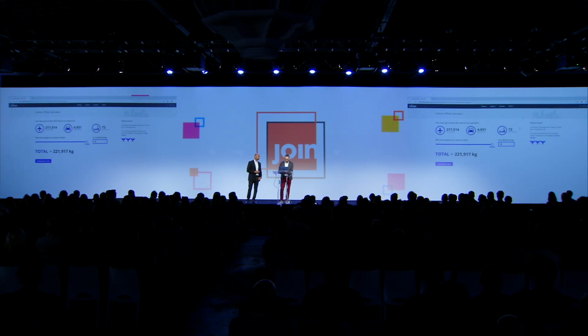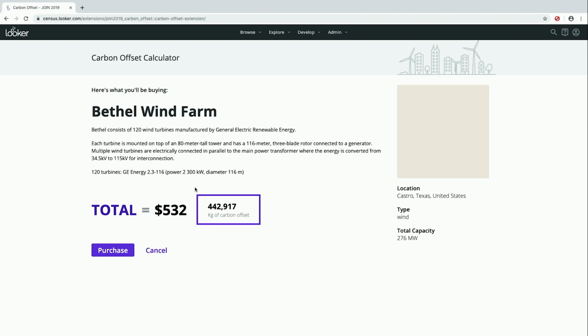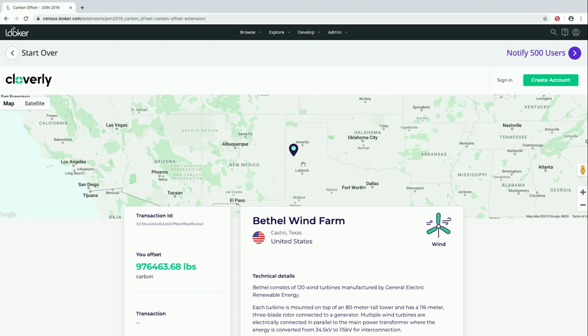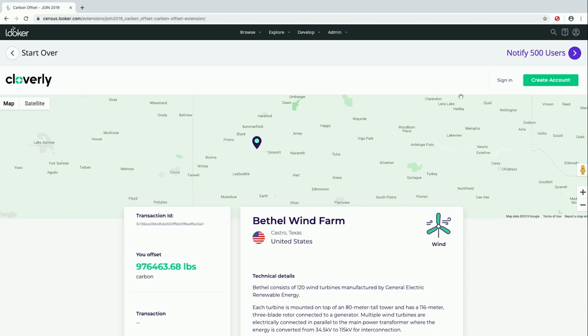Let's double that. 21. It changes when I type. Okay, great. So we've doubled it so you can all go home eventually. And now we have 6 blue whales worth. Great. So let's estimate how much it would cost to offset that. $531.32. I think we can handle that. So let's purchase some carbon offsets. So we've done that now, and we've now offset your travel here by buying renewable energy credits from the Bethel Wind Farm in Castro, Texas.